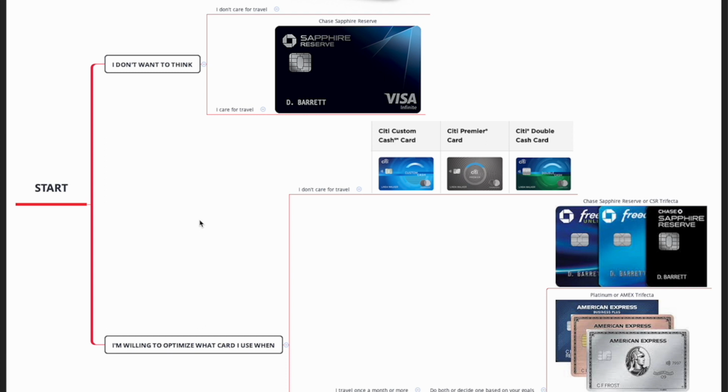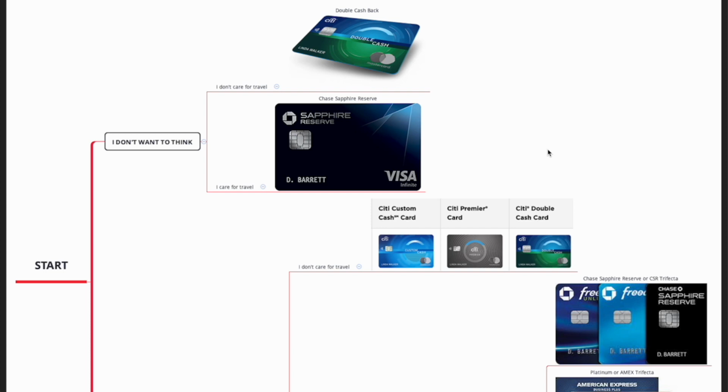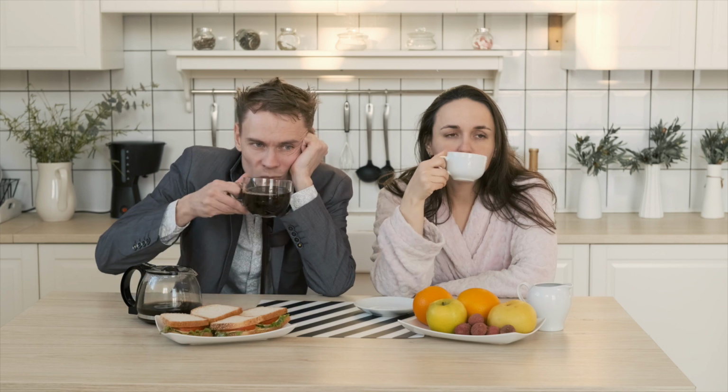The second one is that you're willing to optimize, meaning you're willing to decide what card is going to be the best one that you need to use at that time of spending, and which program is the best one to redeem your travel points with. When you're first starting out, having to think about what card you have to spend, how you're going to redeem is going to be difficult and is going to be overwhelming.